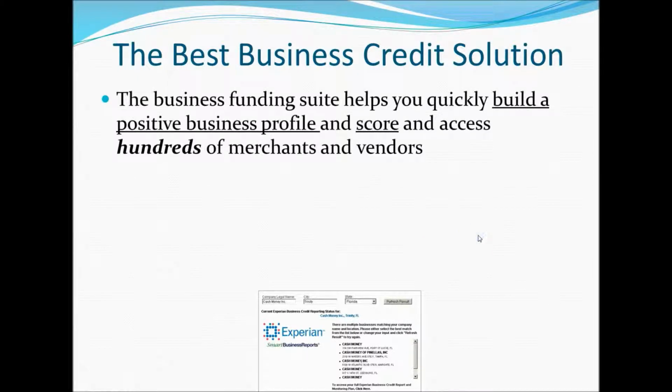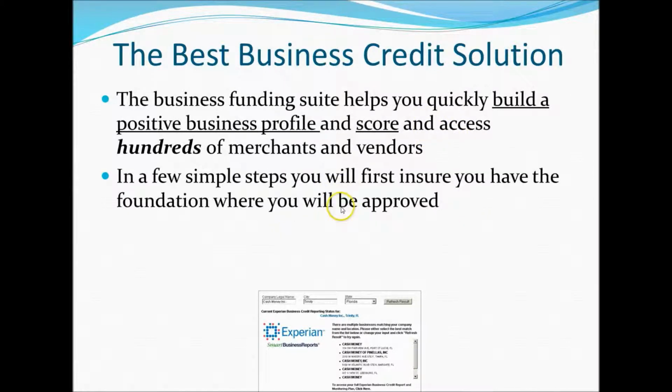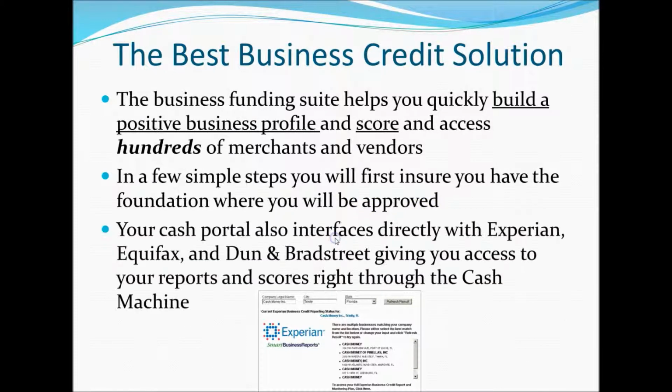Now, we do have another solution for you, and it's called the Business Funding Suite. Through a Business Funding Suite, you can quickly build a positive business credit profile and score and access hundreds of merchants and vendors. That's what the Business Funding Suite does. We have access to a funding suite which just simplifies all this for you. It teaches you exactly and helps you meet the criteria that you're going to need to meet before you apply, such as having a 411 listing, a website, and a physical address. It's going to help you monitor your business credit reports and scores and give you access to hundreds of merchants and vendors. So in a few simple initial steps, with us and through this funding suite, you're going to ensure that you have the foundation where you'll be approved.